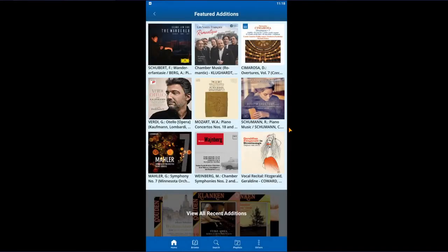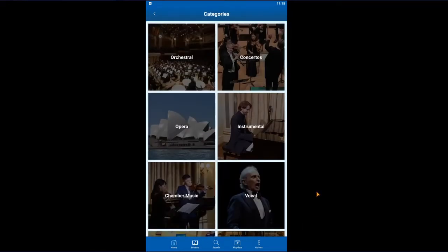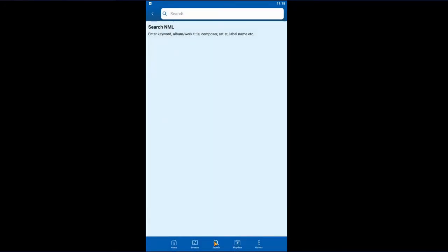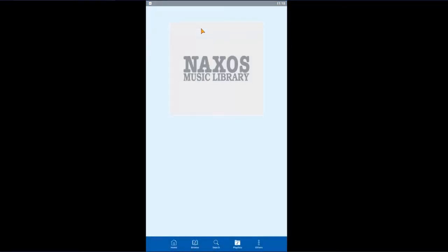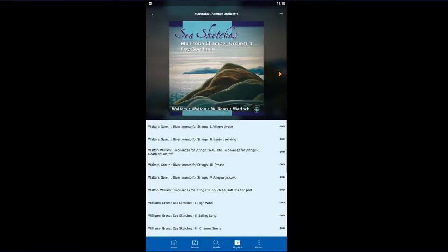The Naxos apps are similar to the website, but there are fewer options. The educational features and advanced search functions are not present, but you can browse categories and use the keyword search, just like on the website. You also have access to the playlists you created on the website, and you can add tracks or albums to existing playlists or create new lists. Fair warning, the app can sometimes run a little slow, especially when opening a new album.